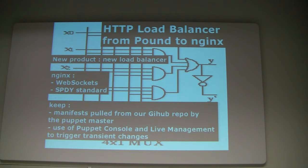So when we decided on nginx, of course we had to deploy and configure it using Puppet, but we wanted to keep the existing functionality that we have on our Puppet infrastructure. We pull all our manifests from our GitHub repository at the Puppet master, and we use the Puppet console and live management. Live management is basically a front-end to MCollective, on Puppet Enterprise, to allow operations people to do transient changes, like adding a new node to the load balancer or removing one node from the load balancer for maintenance.